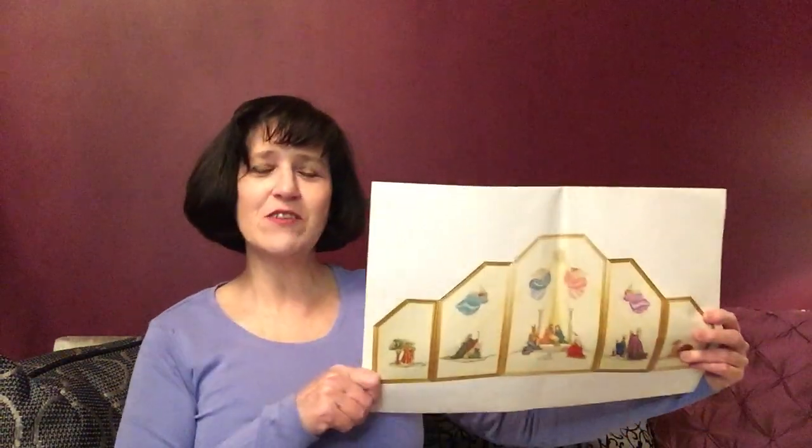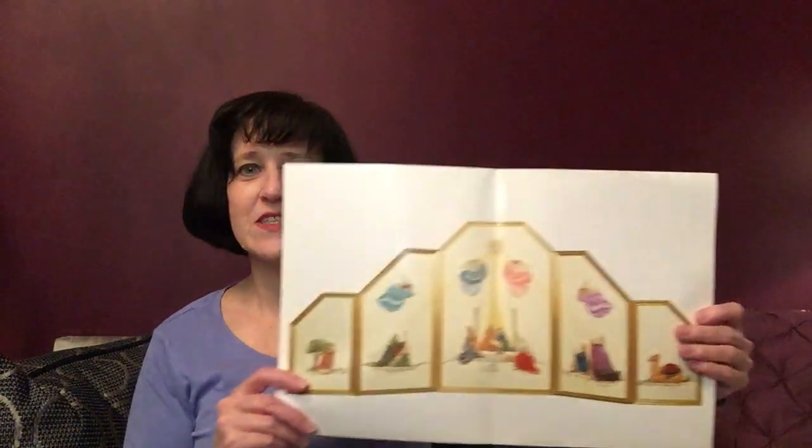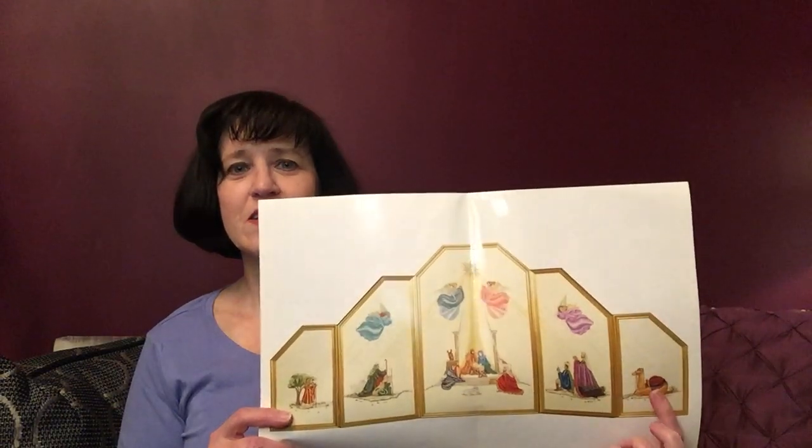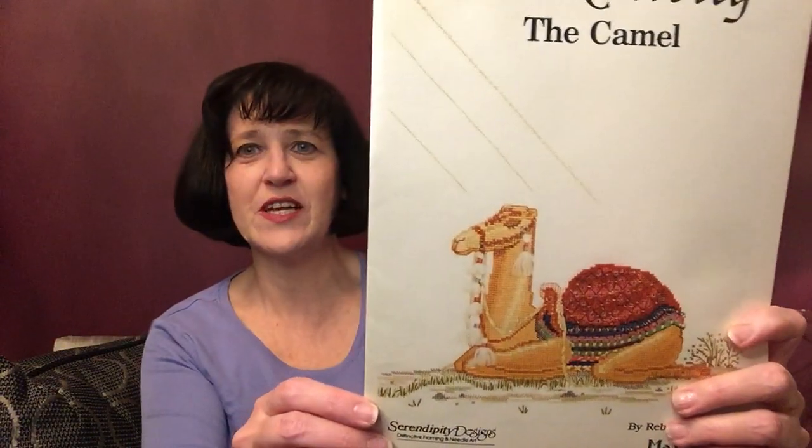So I am going to start with the stitching component of this video. What have I been stitching on this week? Well, we all know what I've been stitching on this week. I'm going to start with the never-ending nativity, otherwise known as the Marbeck nativity, which is a five-paneled nativity scene. Three of the panels are complete. I am working on the camel. So this one is not complete and the camel is not complete. This is what the camel up close looks like.